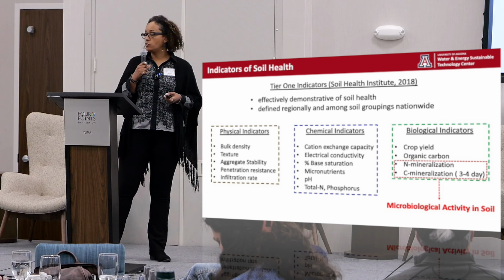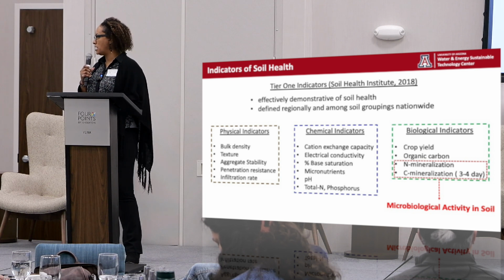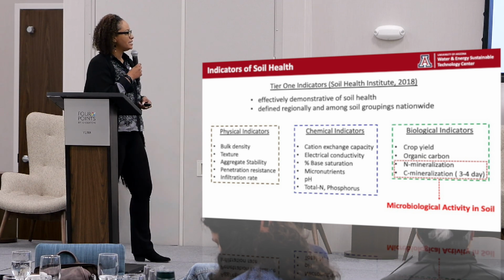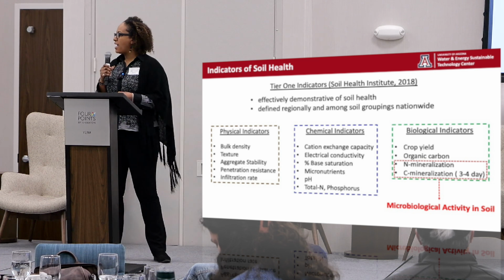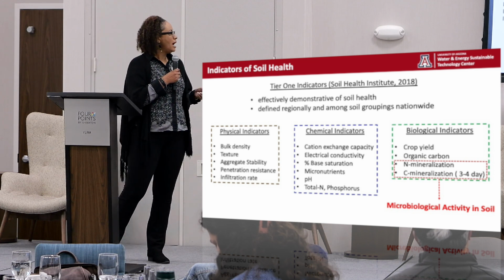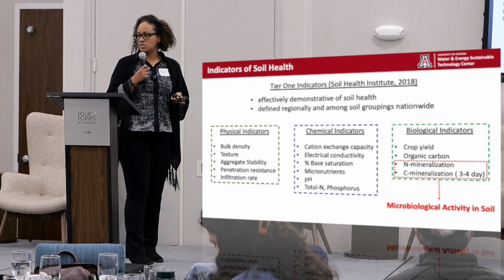However, if we look at the Tier 1 indicators put forth by the U.S. Soil Health Institute, which is actually a recently founded institution as of 2016, and they published the final draft of these indicators in 2018. In terms of what the Soil Health Institute has put forth, these are indicators that effectively demonstrate soil health, and these are indicators that can be demonstrated both regionally and nationwide among various soil groupings. However, if we look at these indicators, we see that a majority of them are physical and chemical, and these are all really important characteristics of healthy soils.